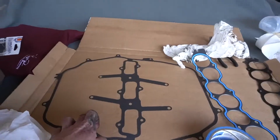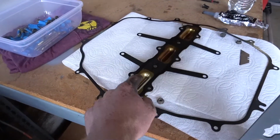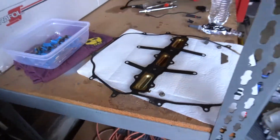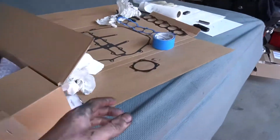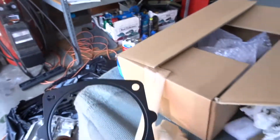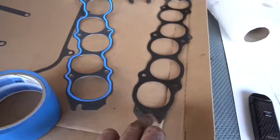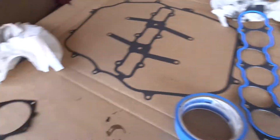And then I got the new plenum gasket. This is the old one over here, so I'll take off this piece and the little metal or bronze looking thing and reuse that on this one. I think this is for the throttle body. It came with this stuff, but I didn't take off my throttle body because I didn't want to deal with that, so I'm just going to save that for a different day if I ever need it. This is the old one, and this is the new one.